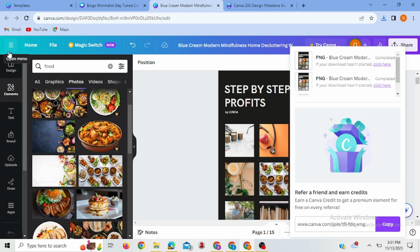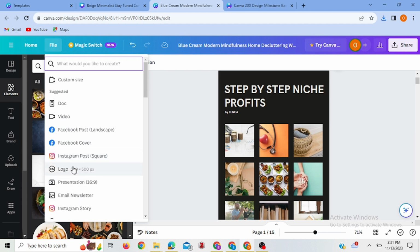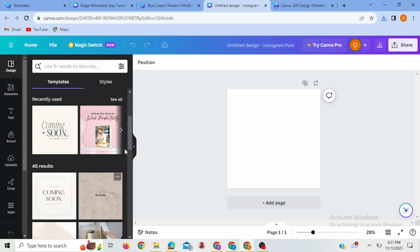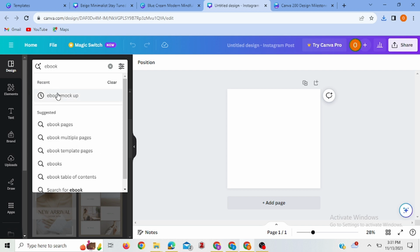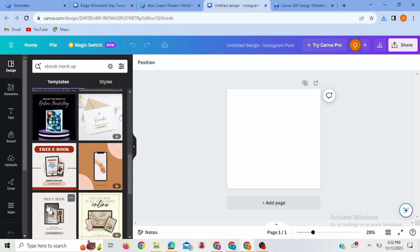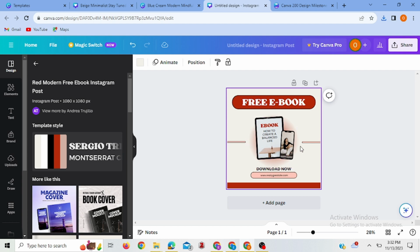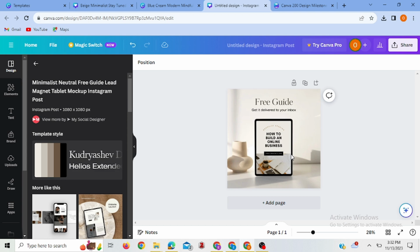So we're going to go to files, we're going to say create new design, and then we're going to say Instagram post. Once that has come up, we're going to write ebook mockup. It's already coming up. So here, these are ebook mockups that you can actually use to sell your ebook. I think I like this one, so I'm going to use this one. There are a lot of them also. I think I will use this. This one looks better. So here it is.